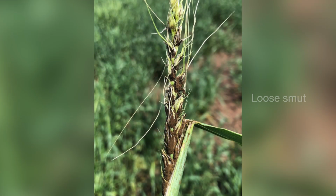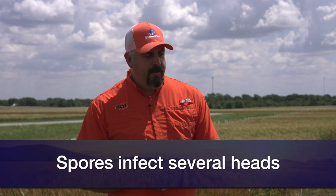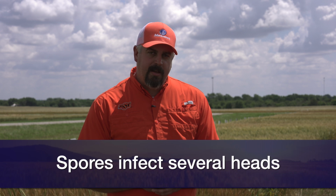The other smut is loose smut. It's a little bit safer. It's not going to be soil-borne, but it is seed-borne. You're not going to get the price discount at the elevator like we do with common bunt or stinky smut. But with the loose smut, you often find those heads where the kernels kind of turn to powder, turn black. But keep in mind that one head, you might not find that many of them, but those spores did infect several other heads. So that's kind of exponential. If you did find some heads, and like I said, if you are saving that for seed wheat, be sure to be looking at a fungal seed treatment this fall when we start sowing our wheat.